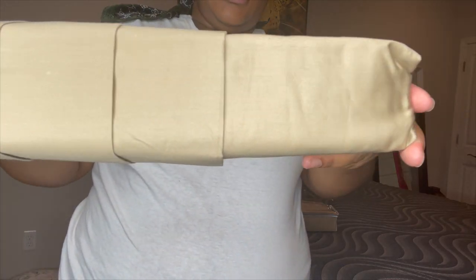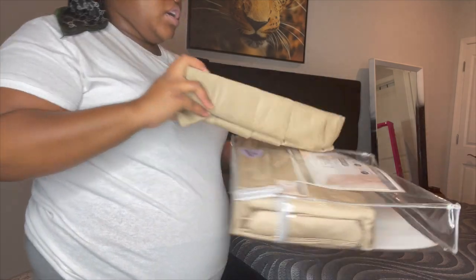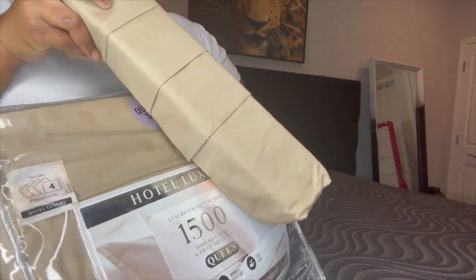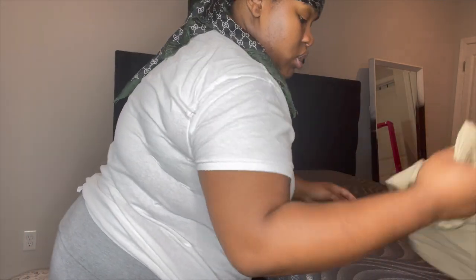This is the sheet. This is the sheets we got. It's called Hotel Luxury. This is how it looks right here. This is how the pack looks, y'all. So this is it. It's the closest thing they had to go. So we're gonna try this out. Let's do this last.